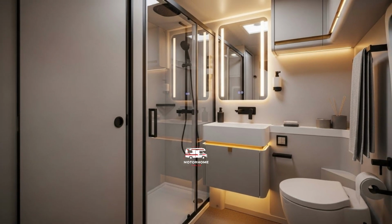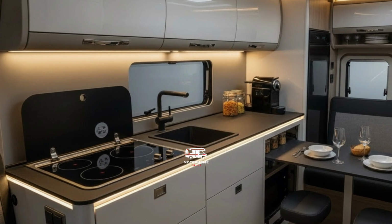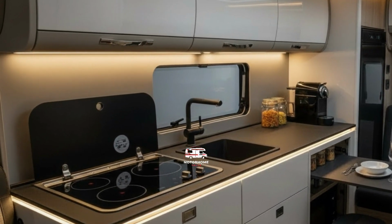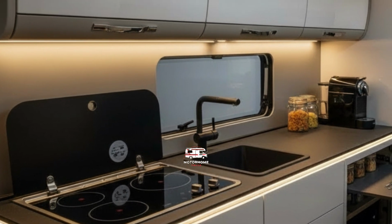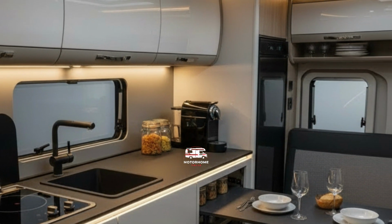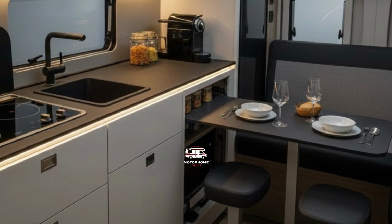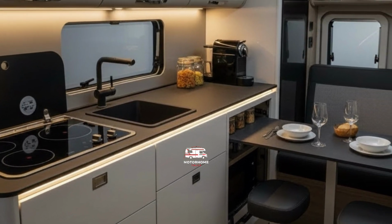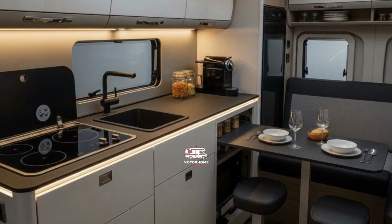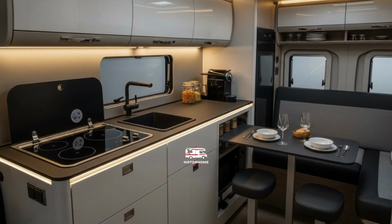The kitchen continues the theme of quiet efficiency. Built as a compact galley, it features matte black countertops, integrated cabinetry, and a realistic cooking setup. A proper stove, a discreet sink, and thoughtfully placed items on the countertop make it feel lived in rather than staged. Two compact stools form a small dining area, perfect for a private breakfast or a late-night meal after a long drive. Everything is close, reachable, and practical.